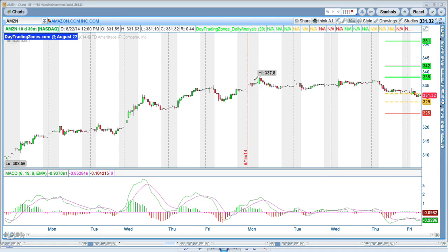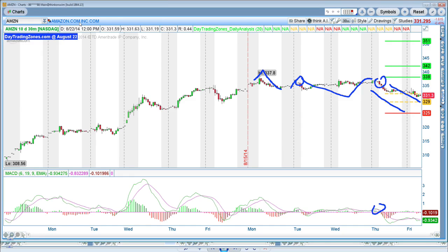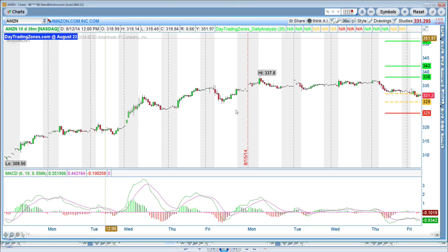So Amazon went to the day trading zones buy zone at 338, rejected with a lower high, rejected again with a lower high, and boom, it's going to the bottom of the caution zone. Support 329, 331 is key for Amazon. You have your MACD cross down, so you know right there not to take a long position on Amazon. Next, and again, those are live charts.